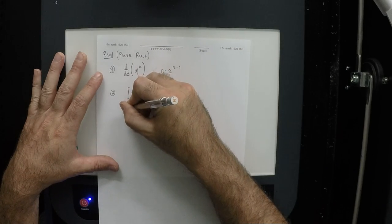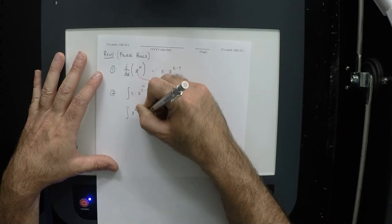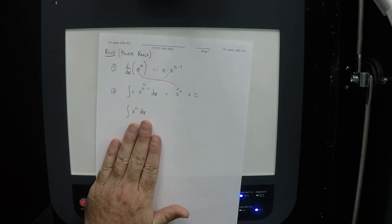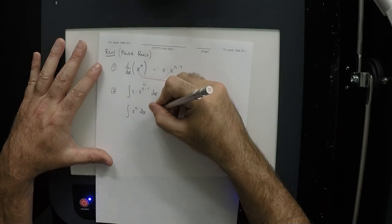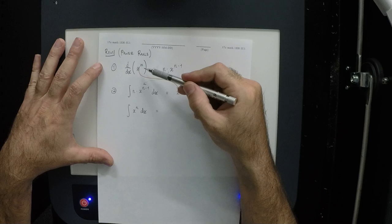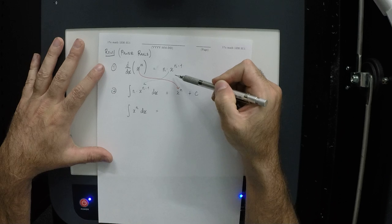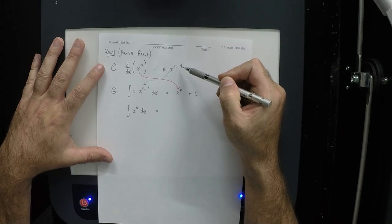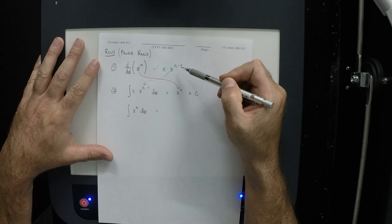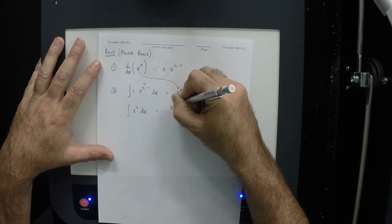Rather, you should memorize this one. What if you wanted to antidifferentiate x to n dx so that it was something cleaner to look at? Well, when you're computing the derivative of x to n, what is the last thing you do? You subtract one from the exponent. What is the opposite of subtracting one? Adding one. And because that's the last thing when you compute the derivative, that is the first thing you must do when you compute the antiderivative. So it will now be x to n plus 1.